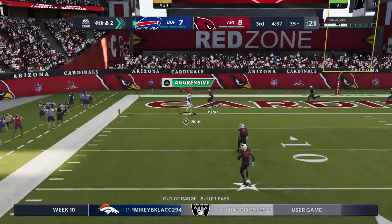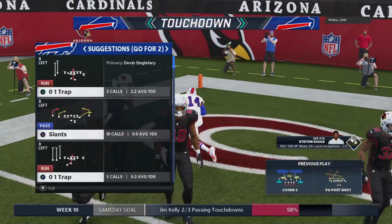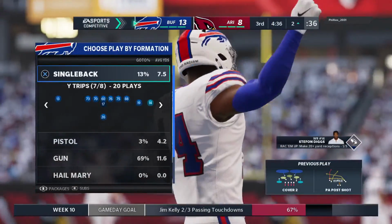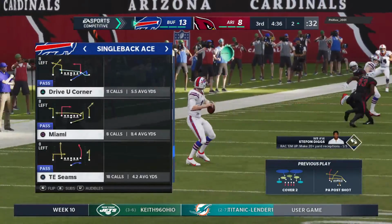Airs it out toward the corner of the end zone. And that is caught. Touchdown, Buffalo. 14. Stefon Diggs with touchdown number 7 on the year. And the Bills have retaken the lead.